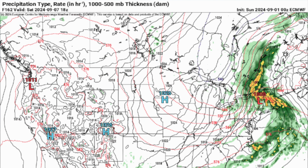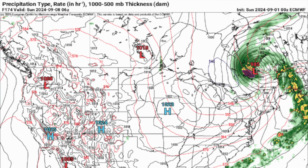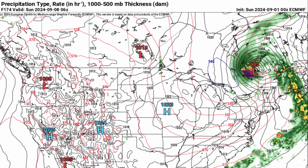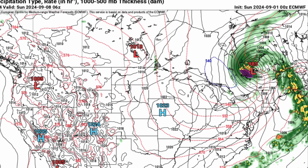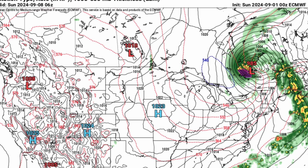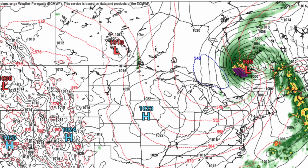So let's put that back into motion for just 18 hours. I'm going to stop it again at 2 a.m. next Saturday night. So that'll be Sunday morning, 2 a.m. Now it's a 985 millibar low. Are you kidding? It's deepened 20 millibars in 18 hours.